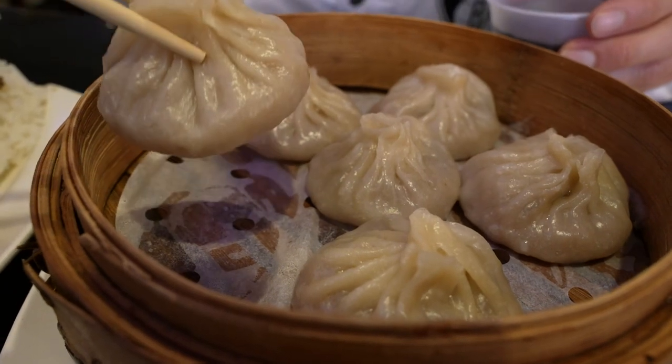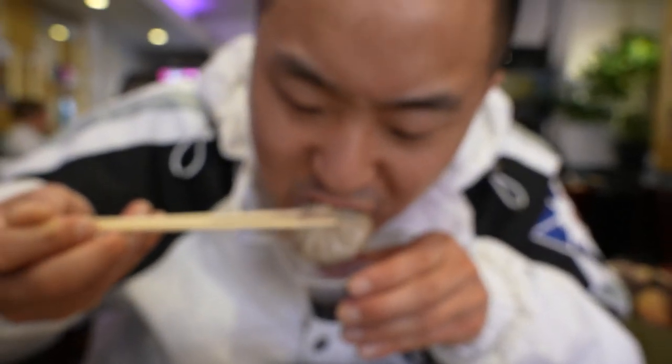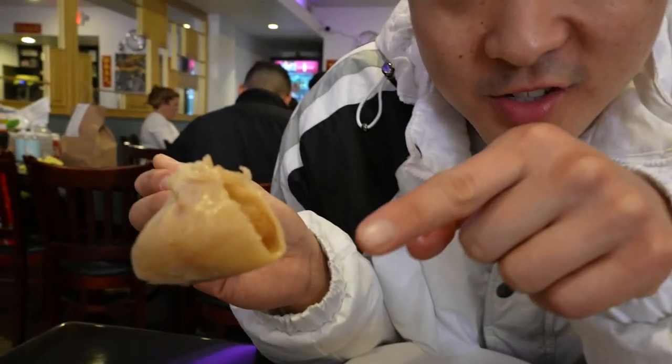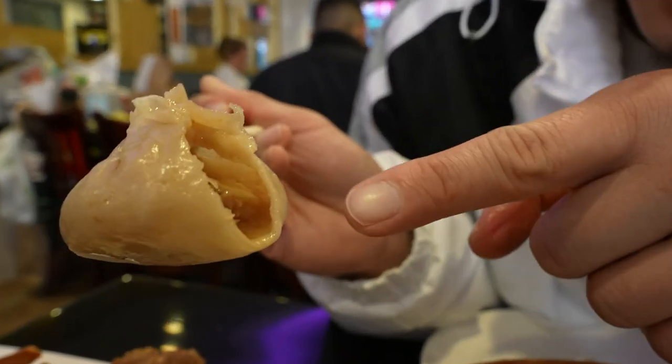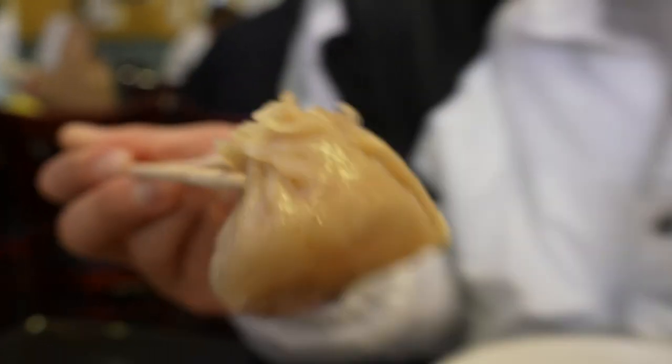Here we have one of their most famous dishes, which is the Shaolong Bao, aka the soup dumpling. A lot of sesame oil flavor, a lot of soy sauce in that. That is definitely one of the nuttier Shaolong Baos I've ever had.